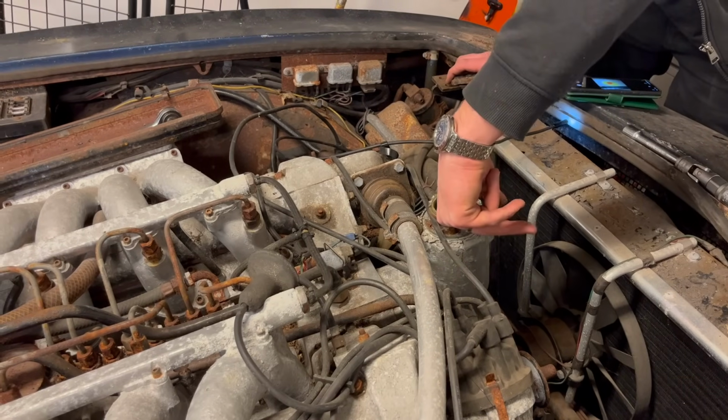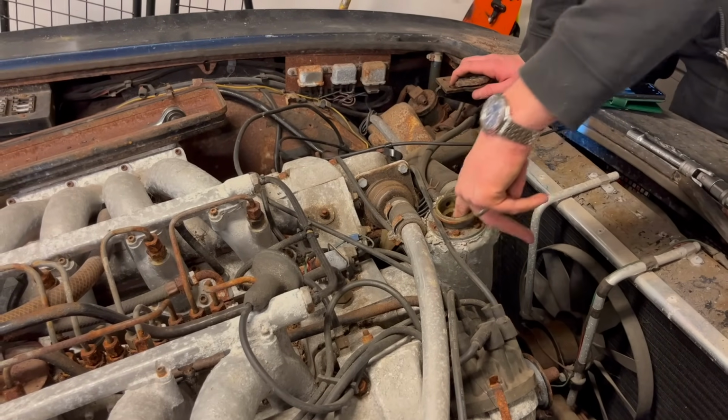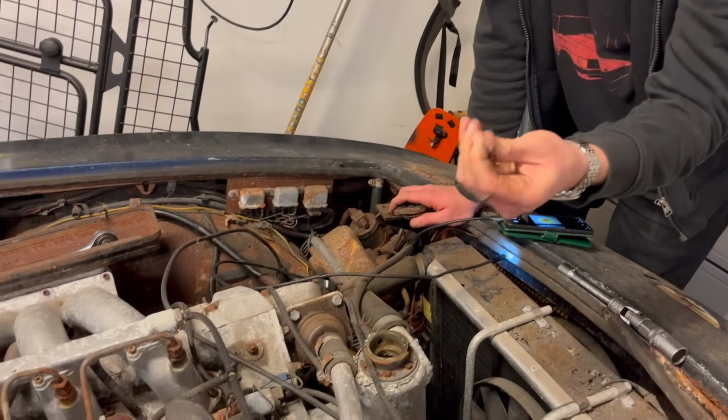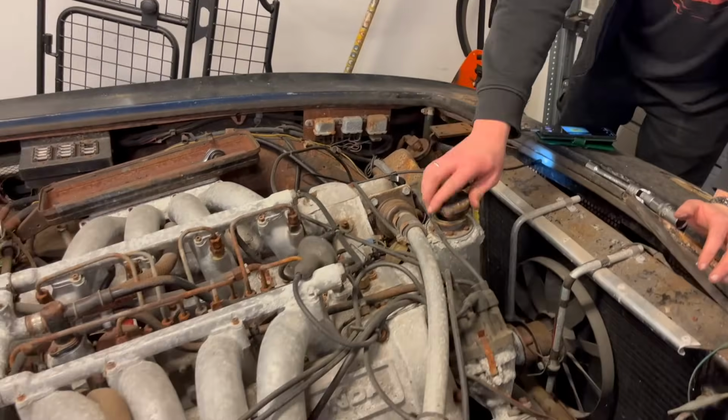I suppose it's a good thing because the car is in Sweden. They wouldn't normally put water in a car like they would in the UK, which is nice.